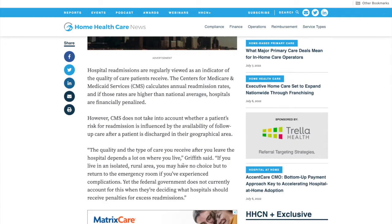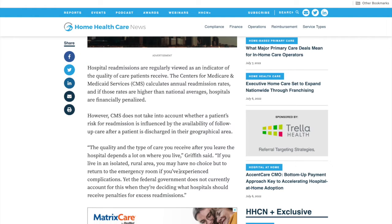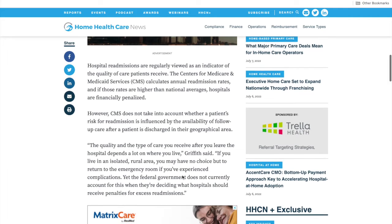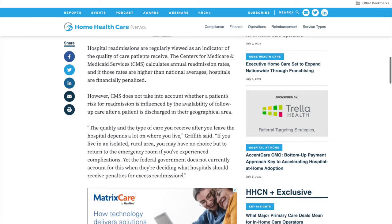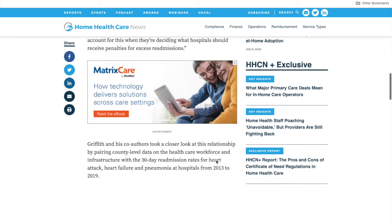The quality and type of care you receive after you leave the hospital depends a lot on where you live. That's true. If you live in an isolated rural area, you may have no choice but to return to the emergency room if you've experienced complications. Yet the federal government does not currently account for this when deciding which hospitals would receive penalties for excess readmissions.